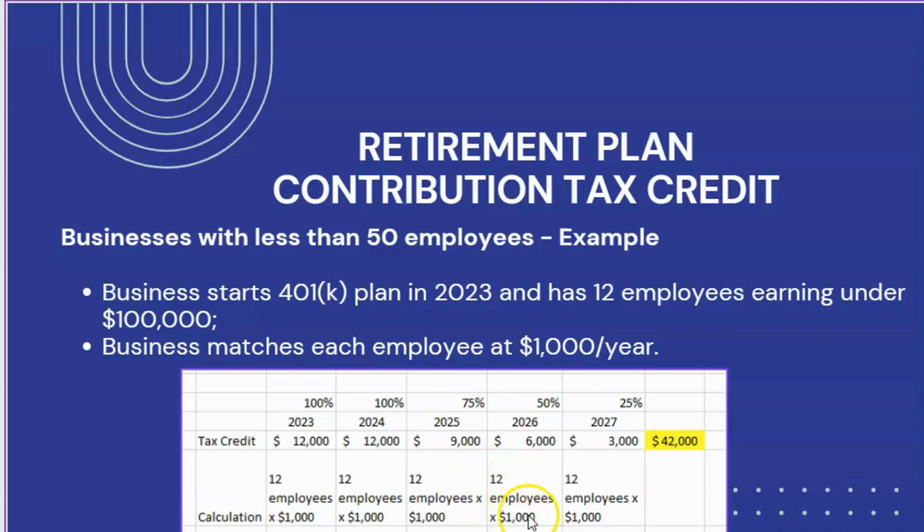And again, the $1,000 is the max that you can get, but this employer made the max every year of at least $1,000. And then the last year, the 5th year, you take 25% of $12,000, and that's $3,000. So over 5 years, this employer is getting tax credits of $42,000, which is amazing.